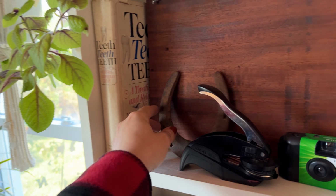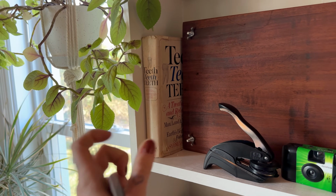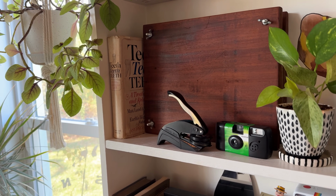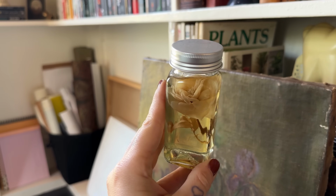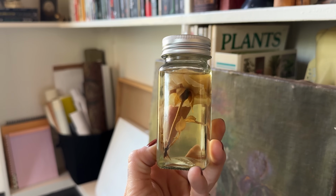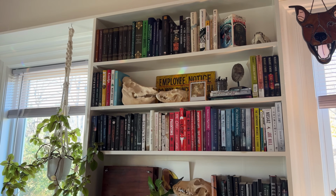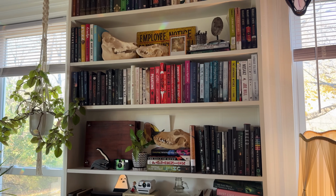So I was just gonna grab this horseshoe, but then I have this thrifted teeth book, and I feel like that's the same vibe. Plus I was already thinking about how I could use books to kind of prop things up. So teeth. Oh, I see a good one. I have this rose that I preserved from my own garden. My dad bought me this rose bush and I put it in alcohol. I think the problem is I don't want to steal all of my skulls, but maybe I don't need 4 here? I don't know.